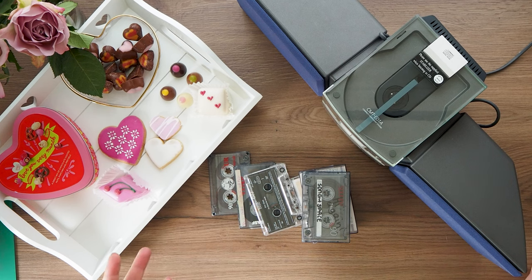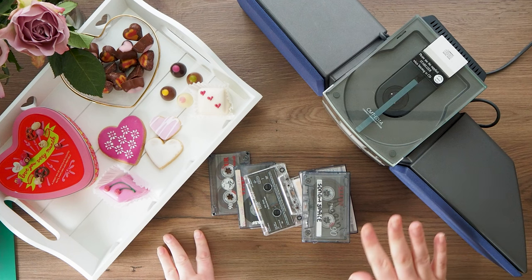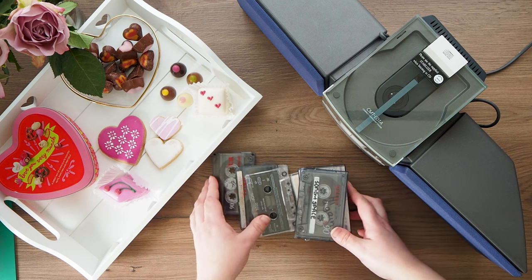Why the hell not? I have just tested it. It does work. And the sound to me sounds so nostalgic. And it sounds so much better than any digital speaker system or whatever. So I am very much going down the nostalgia route at the moment and really appreciating that.